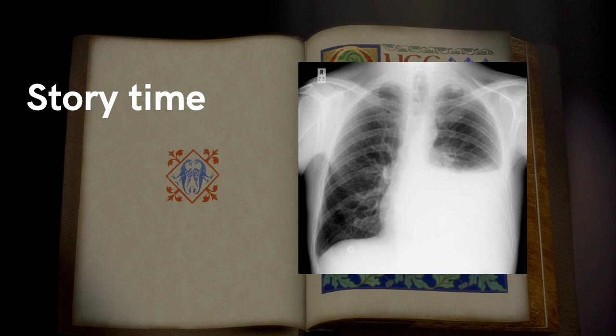So maybe that convinces some of you to spend a little bit more time practicing your physical exams. I'm not sure, but I found that this story was really helpful in solidifying my faith in the physical exam.